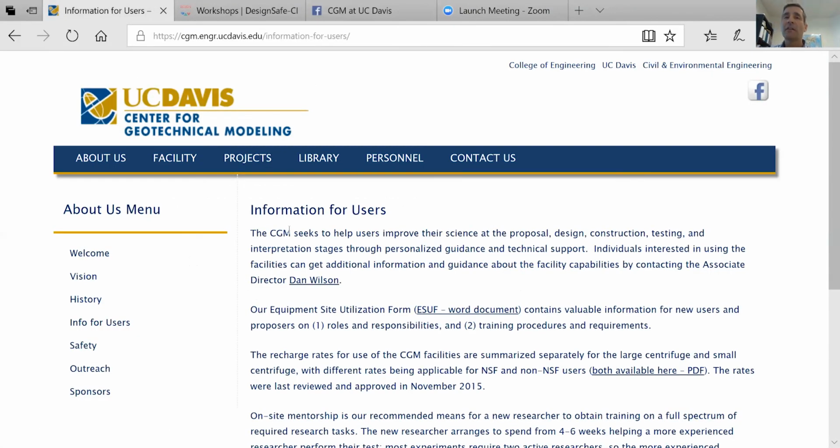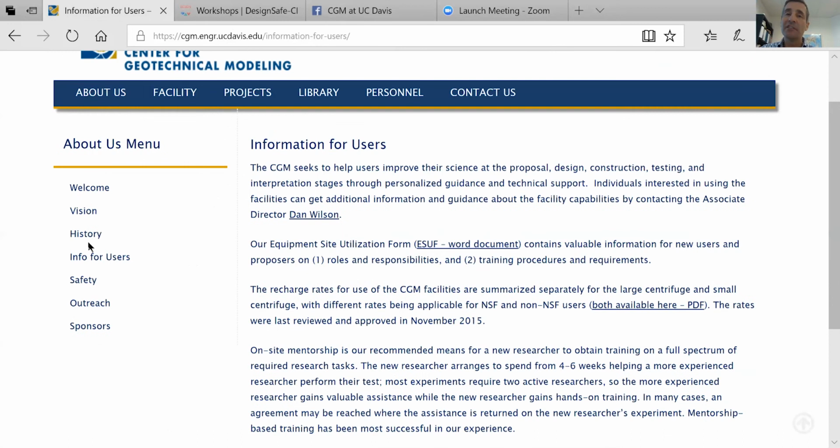Hopefully you're looking at our website. If anyone's interested in more details about the centrifuge model or the centrifuge facilities, you can go to our website for the Center for Geotechnical Modeling. Under the About Us menu, it gives a bit of the history, vision, and descriptions of all our equipment. There are rate sheets, so if you're interested in knowing what it costs to do experiments, there's an equipment utilization form that gives some idea of what's involved in getting shared use. So I'd point you at this page if you're interested in details of the site.